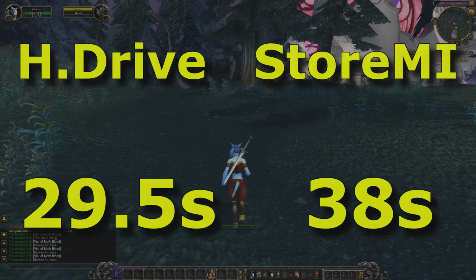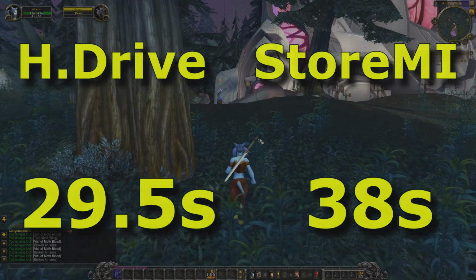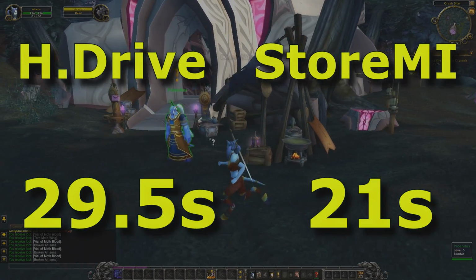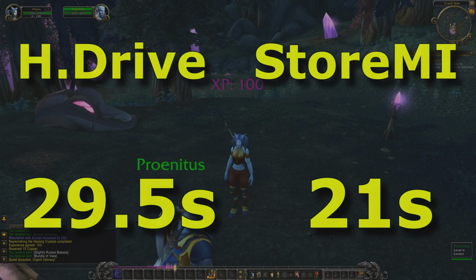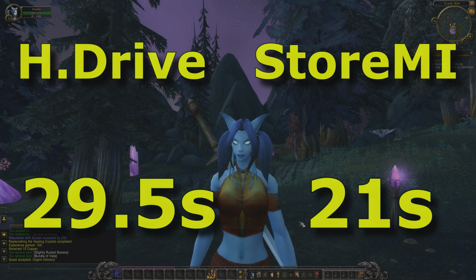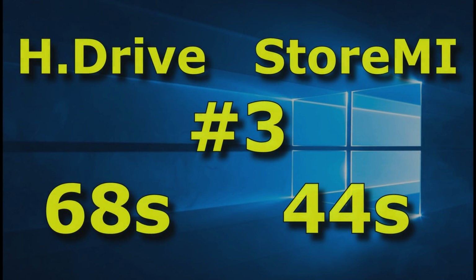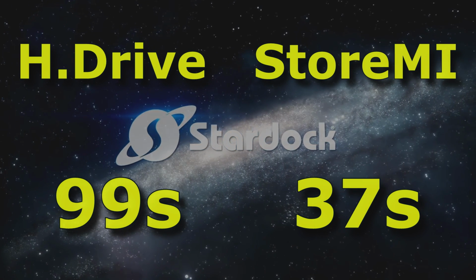But what about the major disappointment so far, World of Warcraft? Again, here we now finally see a satisfying result, with loading time dropping from 38 down to 21 seconds. And finally, after 3 runs of StoreMI, every game tested now exhibits a very large decrease in loading times over the mechanical hard drive. Looking at run 4, and we can see that most of it has tailed off. 45 seconds for Windows, 37 seconds for Ashes, that's slightly up on the previous one.